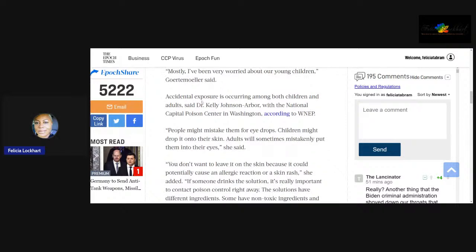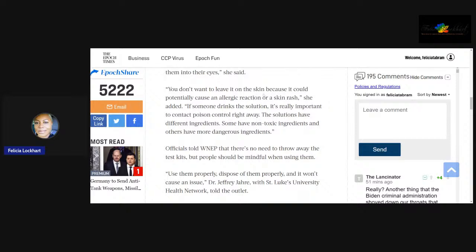Now, it says here that the accidental exposure is occurring among both children as well as adults. And this comes from Dr. Kelly Johnson-Arbor with the National Capital Poison Center in Washington, according to WNEP. Quote, people might mistake them for eye drops. Children might drop it on their skin, and adults will sometimes mistakenly put it in their eyes. You don't want to leave it on your skin because it potentially can cause an allergic reaction or a skin rash. And if someone drinks the solution, she says, it's really important to contact poison control right away.